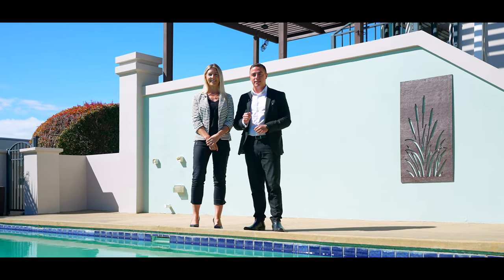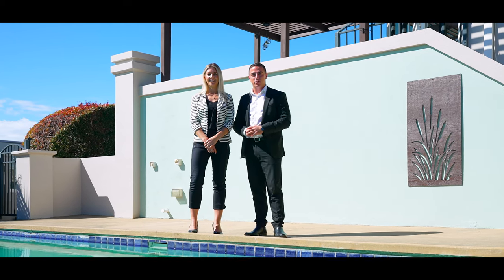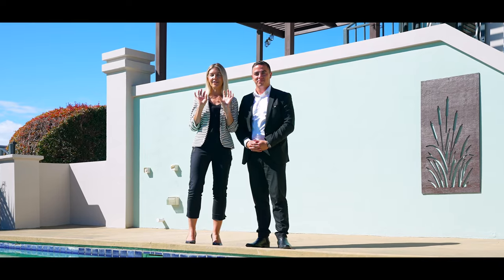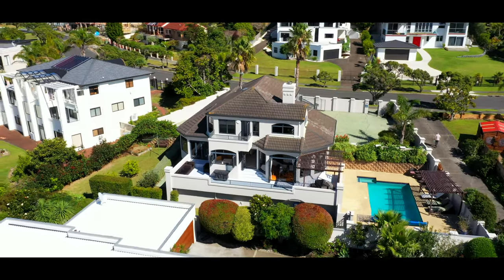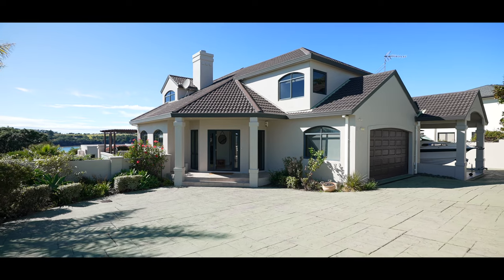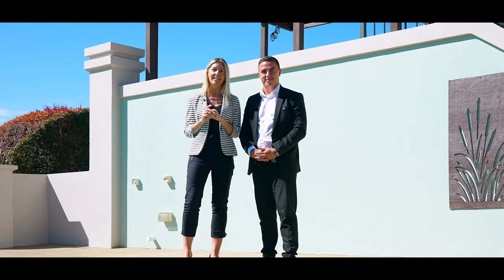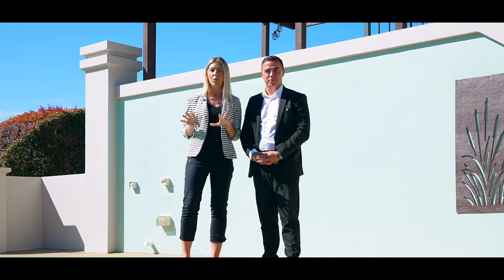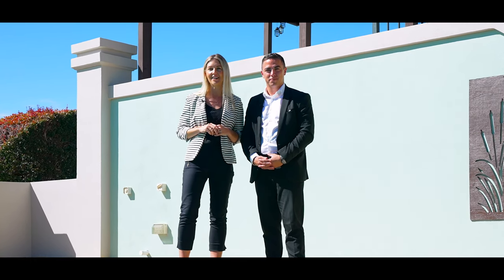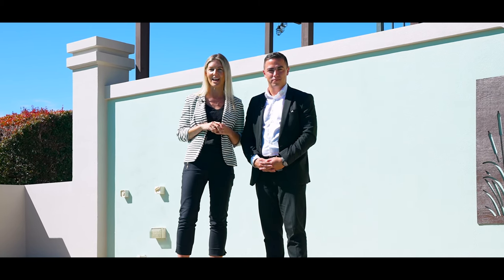Welcome to this outstanding family home here at 41 Island View Drive in Gulf Harbour. Now, what can we tell you about this home that you just will love? The swimming pool, plenty of rooms for the family, plenty of off-street parking. You've even got a carport for the boat. But what's more, you've got beautiful sea views out over the Hauraki Gulf and out to Shakespear Regional Park.